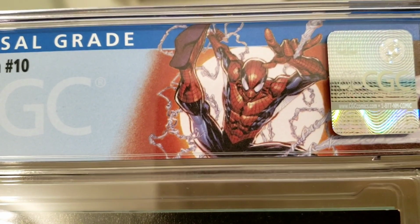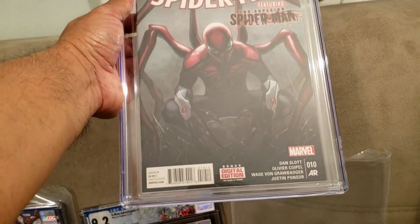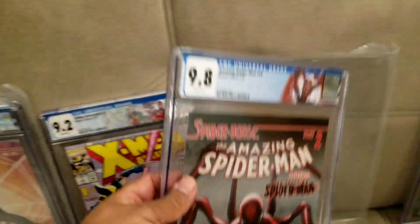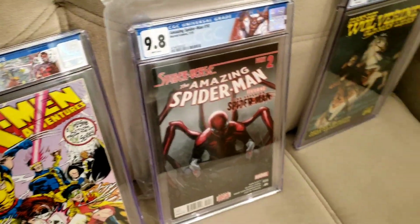I liked other Spider-Man labels better, but this one's okay. But I have liked different Spider labels better than that one. But yeah, that's a good book to spec on. I could technically sell that book now for a big time profit.